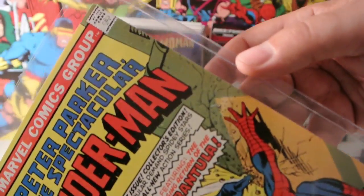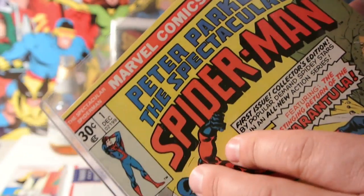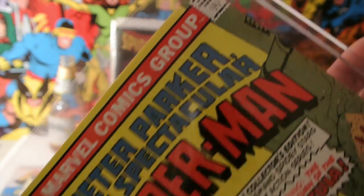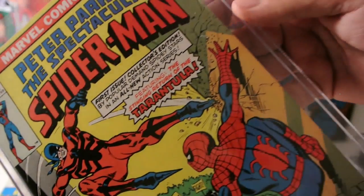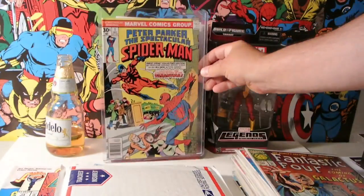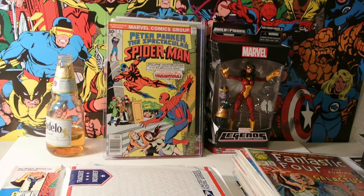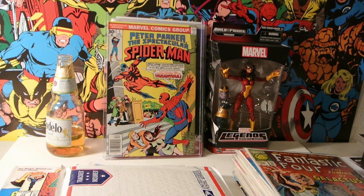The only flaw I could find would be a little miscut centering, where it would be cut over a little bit too much to this side. But other than that, this book is absolutely perfect. And I'm really happy to have that. It's one of my favorite books of all time. I had a beat up copy of this, and I had the opportunity to pick this one up, and I jumped on it.